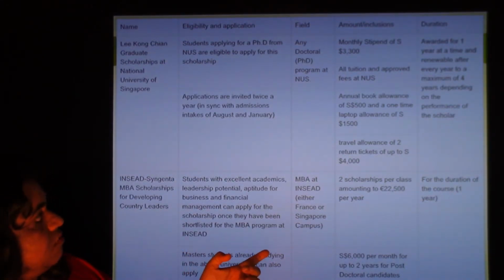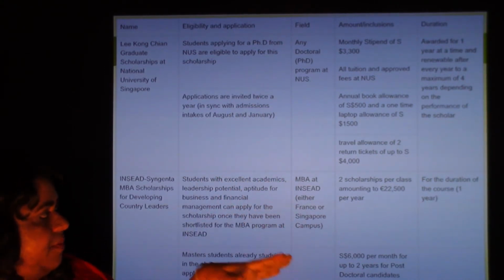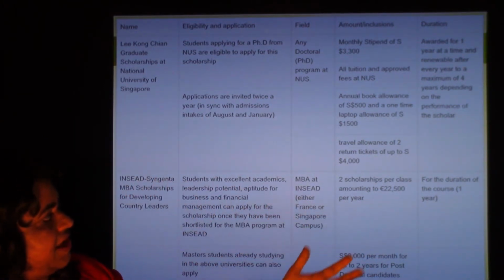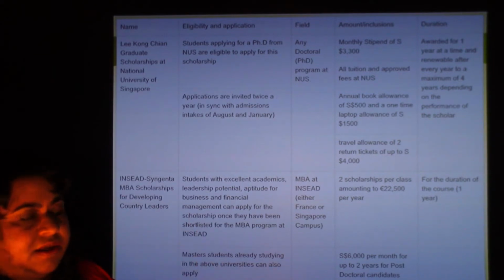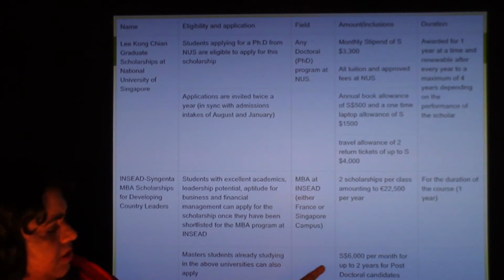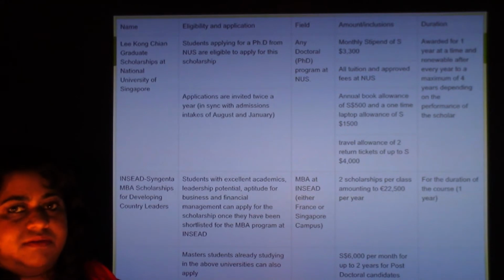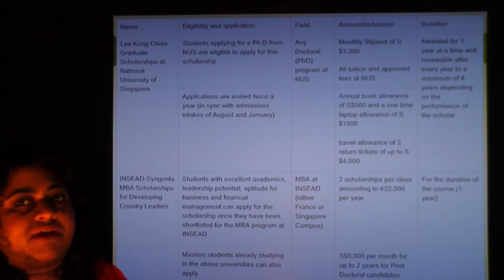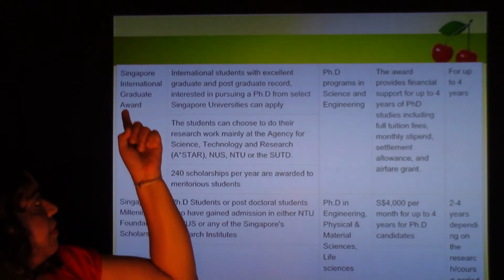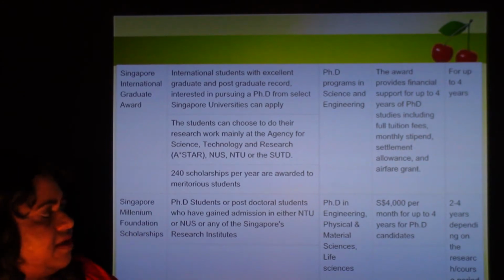So basically, we talk about programs which are in Singapore in collaboration with other universities in other parts of the world, and these are some of the details about what scholarships are available, how much money they pay you, and there are a lot of different details. We'll make this PowerPoint available on our Coolgrad website, and you can review it in detail. So there are various scholarships available. There's the Singapore International Graduate Award, the Singapore Millennium Foundation scholarships. There are so many scholarships.